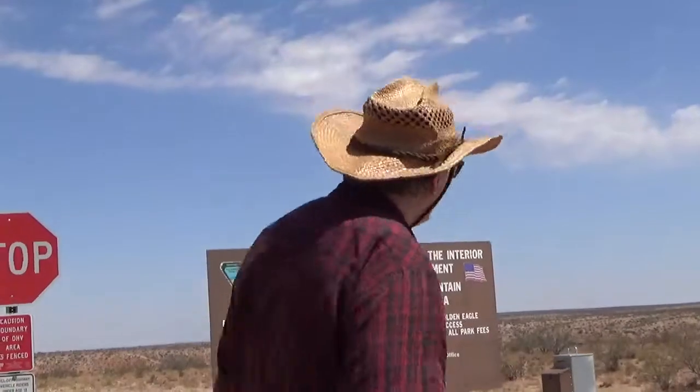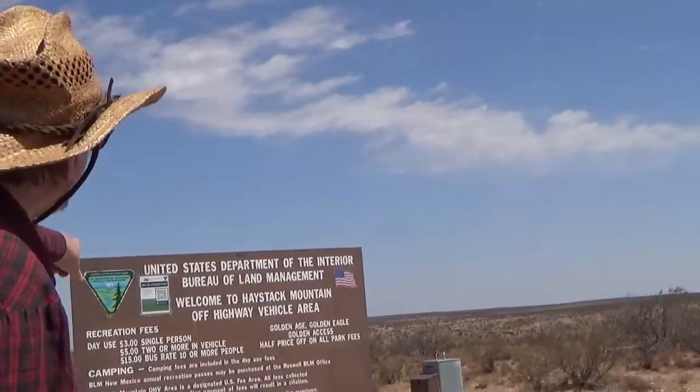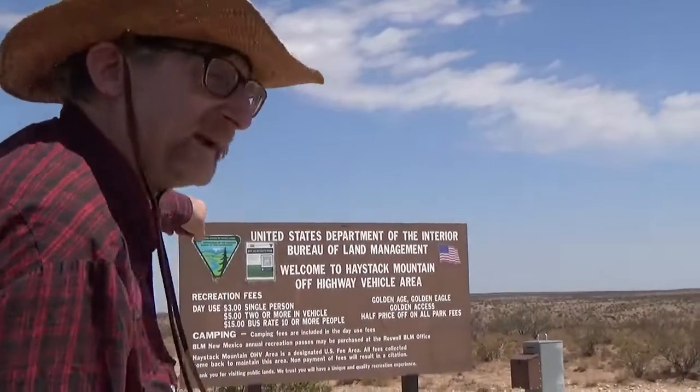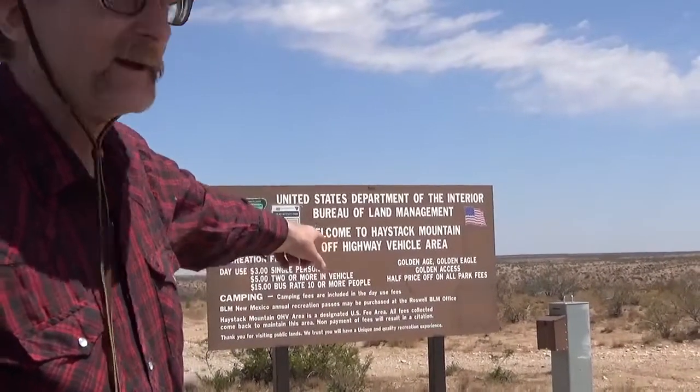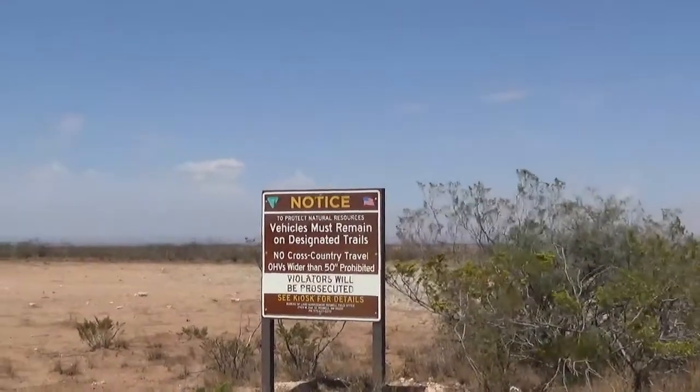So anyways, Evelyn, if you would focus in on that sign over there. Okay. And then, there's the proof that this is an OHV area. Now, before we get to showing you the campground, I want to tell you how to get here, because it's not easy necessarily. I said we're about 15 miles northeast of Roswell on US 70.